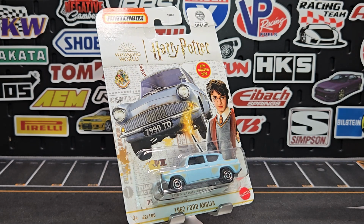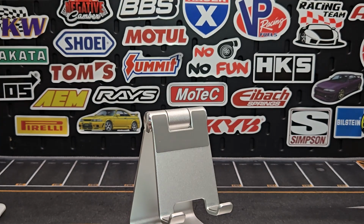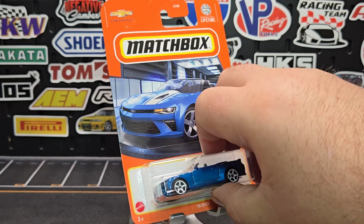All right, another Harry Potter item. The third of 4 Harry Potter items releasing this year. We have seen 2 Harry Potter items before. This is the third one. Number 42 of 100. This is the 62 Ford Anglia. Now, we have seen one in moving parts. We've also seen a hitch and tow, kind of a chariot set. And then, of course, the last one coming out this year will be a convoy truck, which will quite possibly be right around the corner.